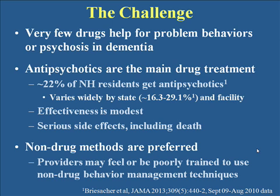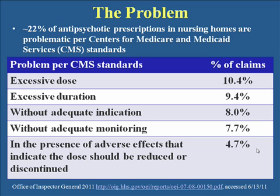Non-drug methods are preferred. It's unfortunate that with turnover and other issues, providers are not always well trained to use non-drug behavior management techniques. And you could say the same, families often struggle with managing these behaviors as well. And so we do want to provide some insights. Marianne Smith's lecture from last month really covers this in a lot more detail. I'll just touch on it in considering when to use an antipsychotic.